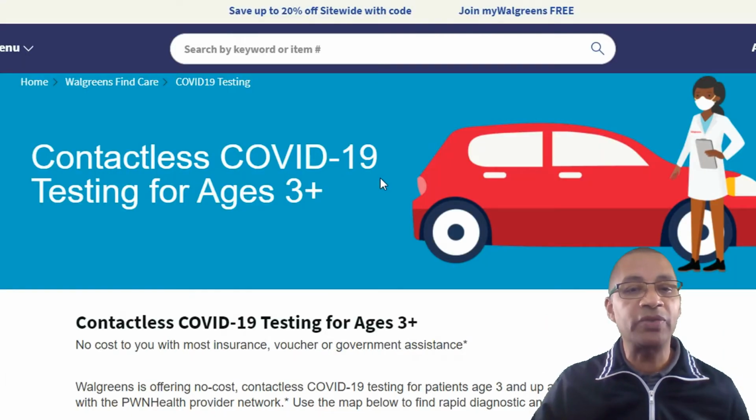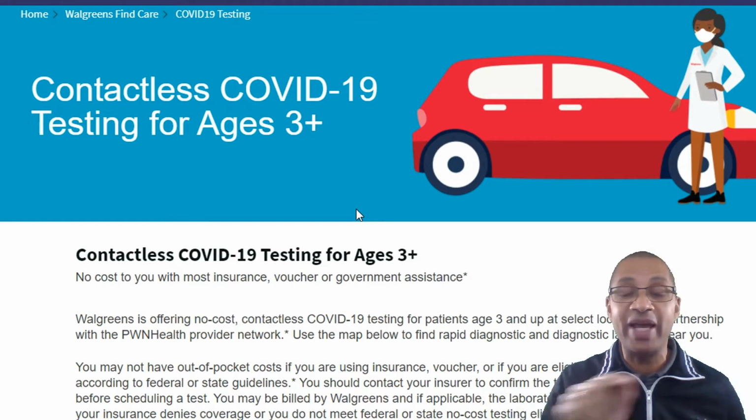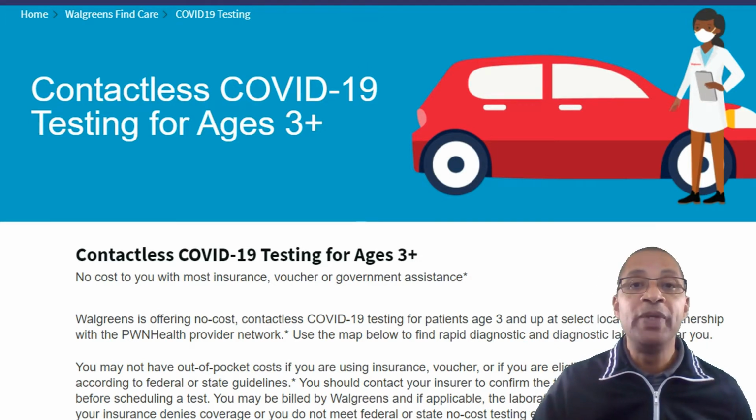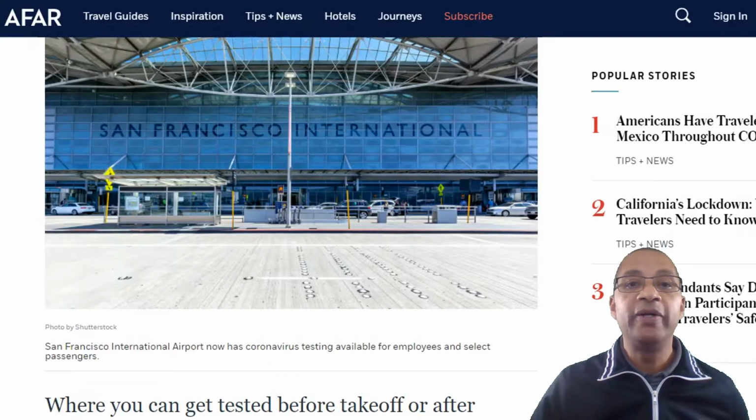This is passporthealthusa.com. Also, Walgreens, they said they didn't give the certificate, so I don't know how you're getting it and if it's the full sheet. I'm told it needs to be the full sheet with the doctor's name, the place you had at the time you had it done, and so on. So I'm not sure, but Walgreens.com, find care.